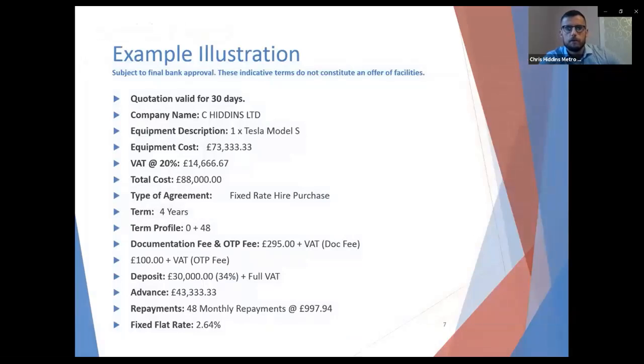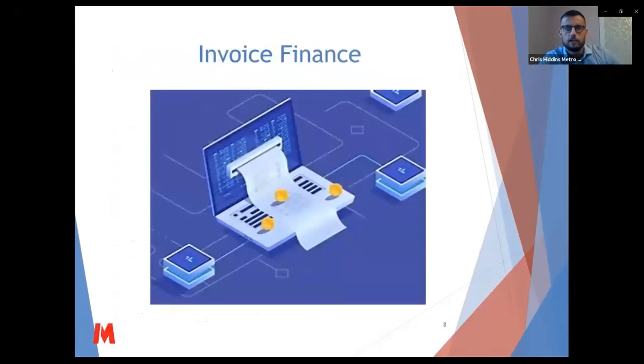So this is a typical example illustration. All quotations are valid for 30 days. This is fictitious, but mirrors a deal that's been put together quite recently. So C. Hearns Limited was looking to purchase a Tesla Model S for the business. And this is a breakdown of the costs then. So we've got the equipment costs with the VAT on top that gives us a total purchase of 88,000. So that would be classed as a fixed rate hire purchase, typically over a 4-year deal, 48 monthly payments. And there's a breakdown of the fees then, the interest rate and the 48 monthly payments at £997.94.